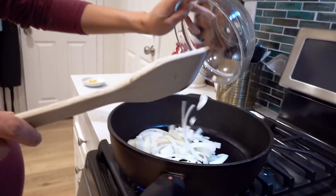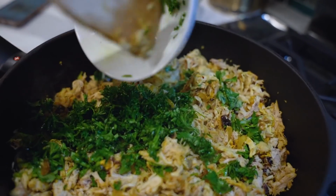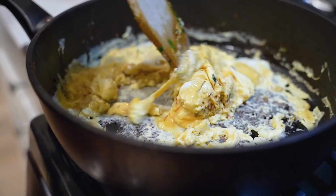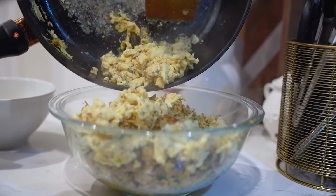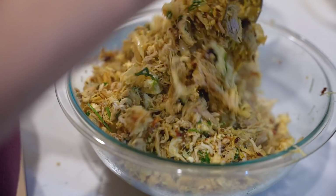What are we doing now? We're gonna saute onions, add the shredded chicken, remaining spices, ginger, saffron water, chopped prunes, salt, herbs, and combine it all. So now I'm scrambling the eggs with some of that chicken juice, and then we're gonna add it to this mixture after they're done. And then almonds. This is pretty combined.